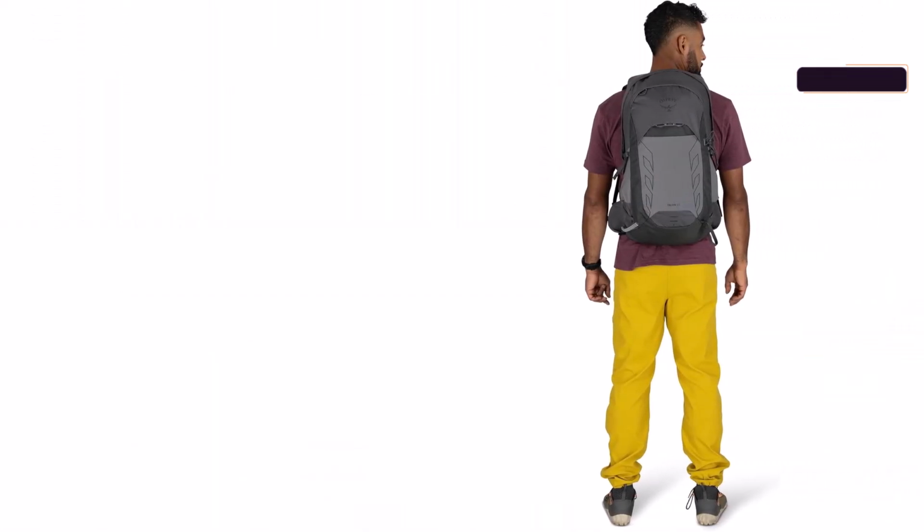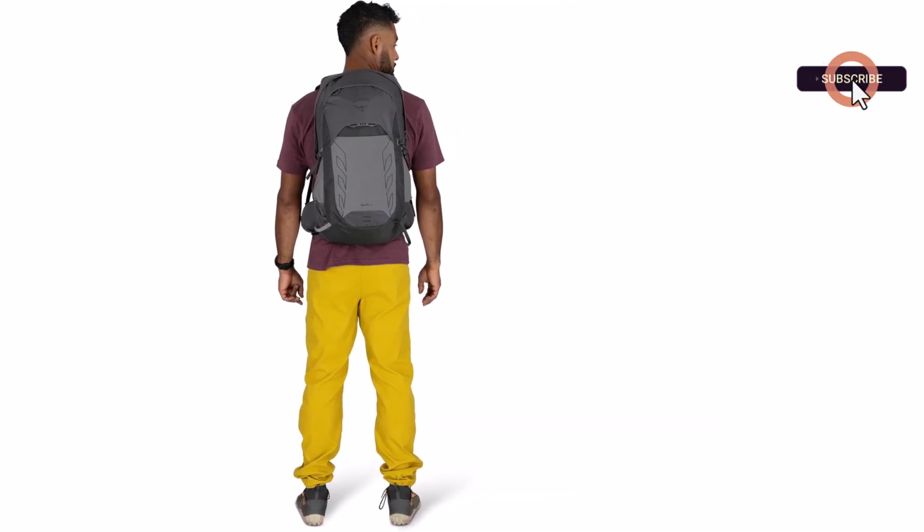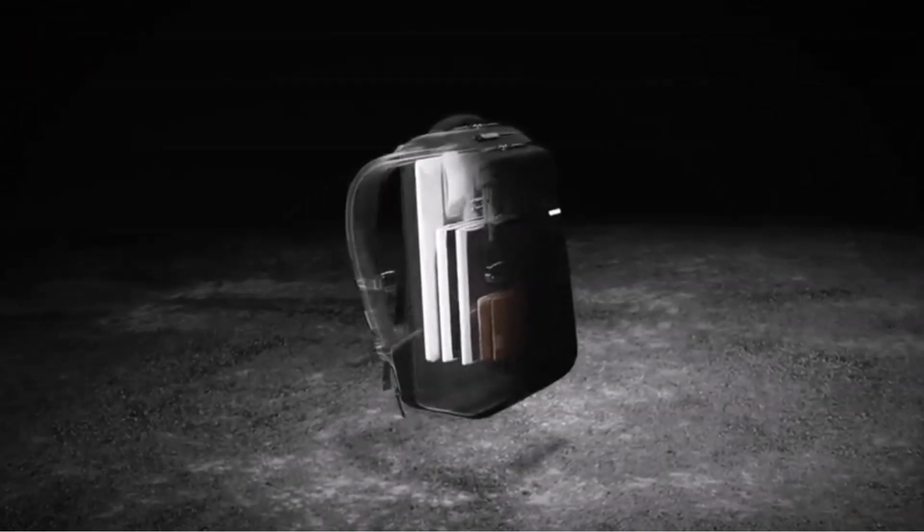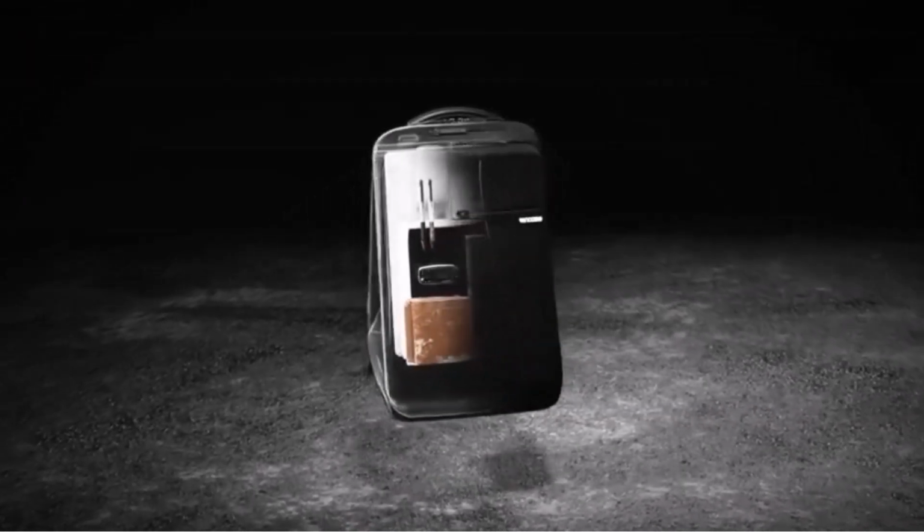"It's my pick for quick hikes, super agile," a tester noted, highlighting its seamless movement and durability for day hiking or commuting. And that is the one backpack I can't live without in 2025.